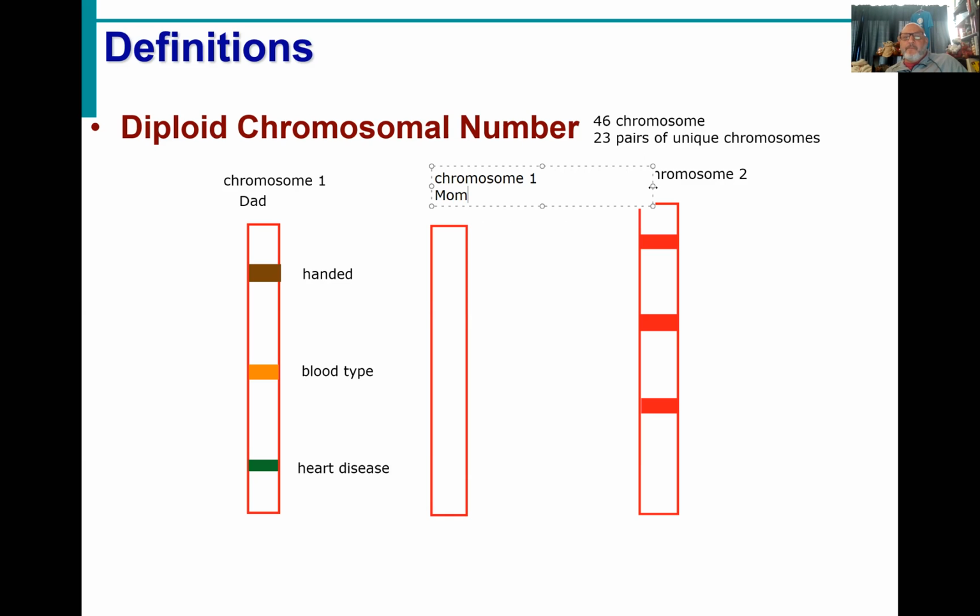And that chromosome 1 from mom contains similar information to what we got from dad. So it is going to have handedness in the same location. It is going to have blood type in the same location. It is going to have the predisposition for heart disease in the same location. However, while it has the same type of information, is the information necessarily going to be identical? No. So for instance, over here, dad's chromosome 1 could give us the gene that gives us the A antigens on the surface of our red blood cells. Mom's could give us the B antigen.